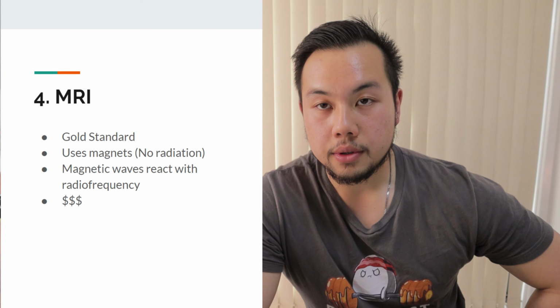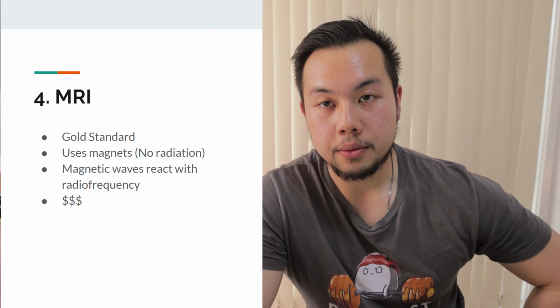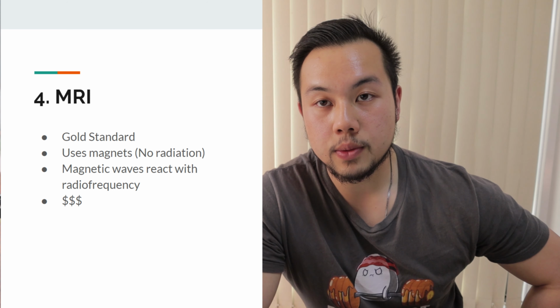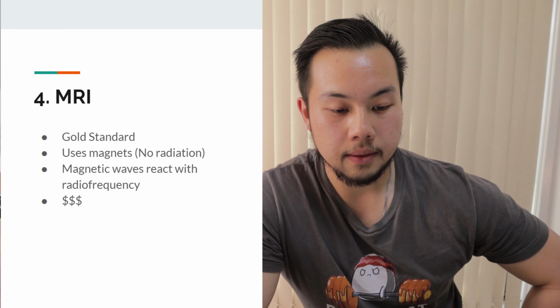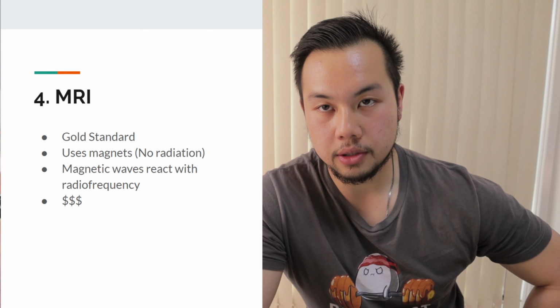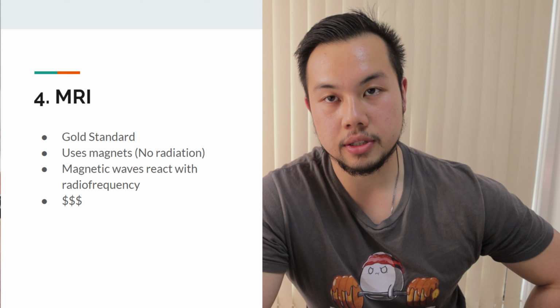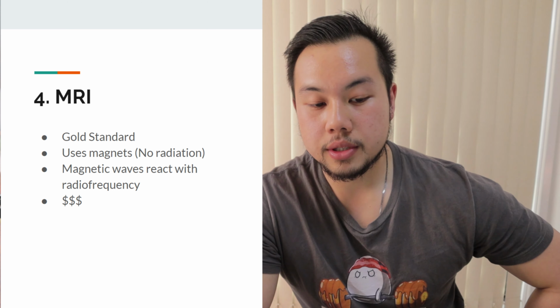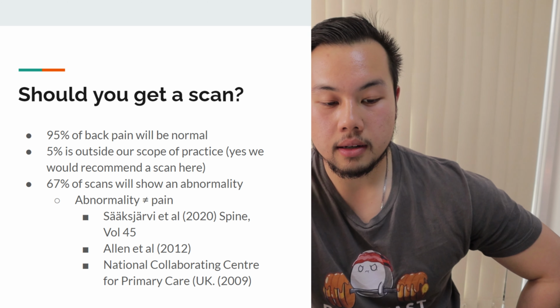Most of the scans that we talked about, physios can't refer for in Australia. We can only refer for X-rays. So if you do need those scans, you need to go to a doctor or a specialist who can refer you for that. So coming back full circle, should you get a scan?